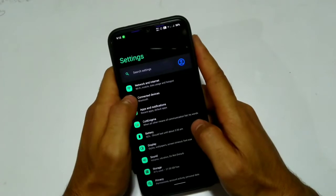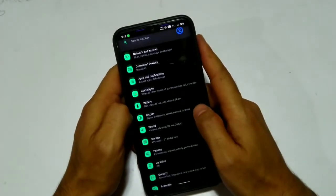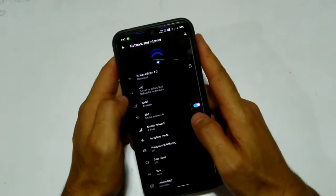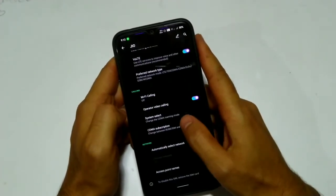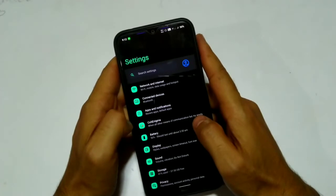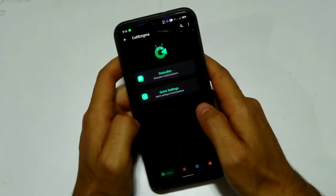Here at the top we have network and internet, connected devices, apps and notifications, Colt Enigma, battery, display and these options. First we go to network and internet. In network and internet we have these options. We have the option of Wi-Fi calling also here, and the Wi-Fi calling is perfectly working. After that we have connected devices, apps and notifications, and Colt Enigma. In Colt Enigma we have all the features and all the customizations of this ROM.